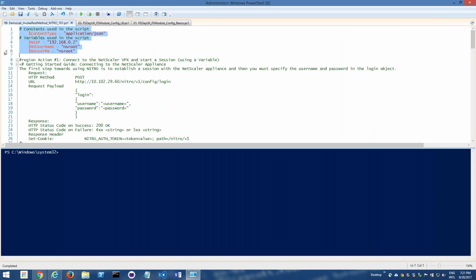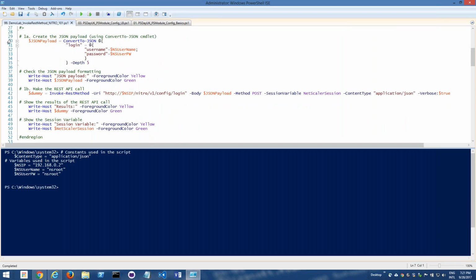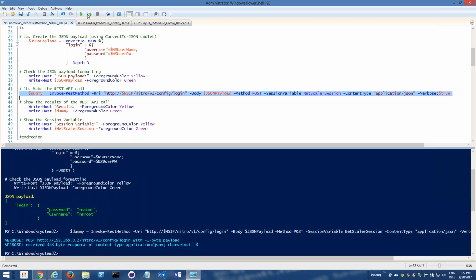So let me just quickly load the variables, and then I'll walk you through the script. First of all, we're going to create the JSON payload, and I'm just doing some Write-Host commands in the script to give you some feedback on the formatting and the variables that I'm using. Next up, we're going to call the Invoke-RestMethod by specifying the URI, which needs login, the JSON payload that I just created, the method POST, and I'm going to specify that the session, because this is my first call, is going to be stored in a session variable. The content type, which is the generic setting, and basically this will make that REST API call.